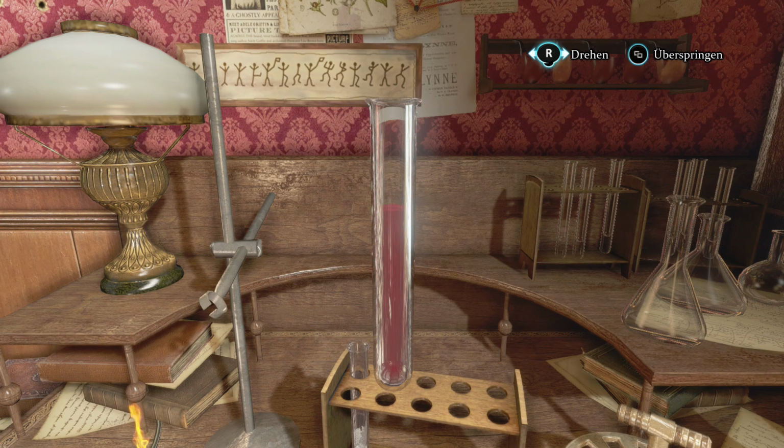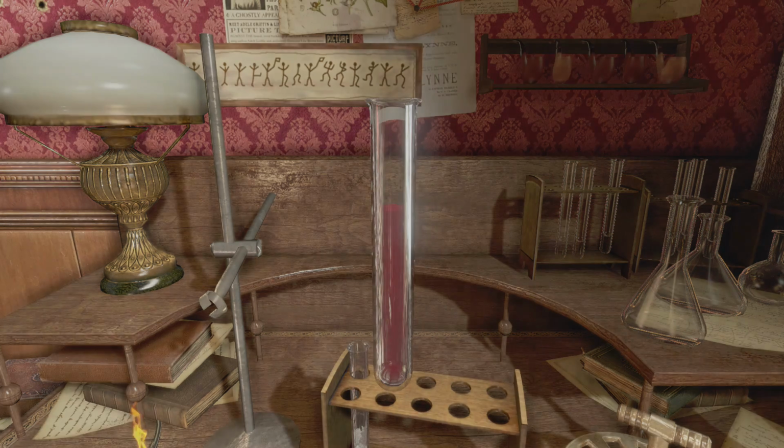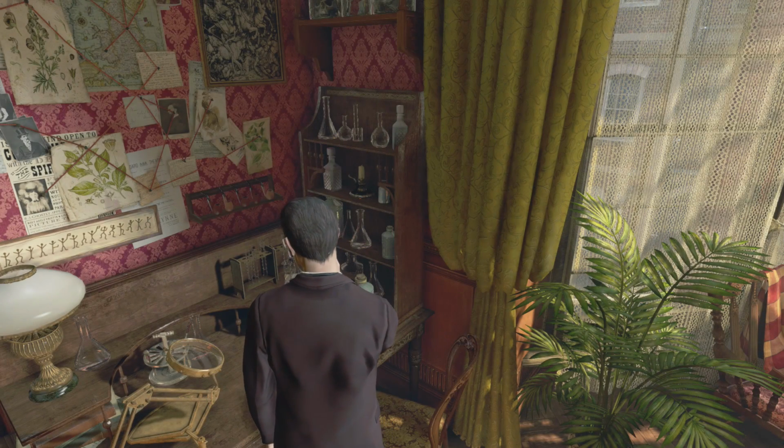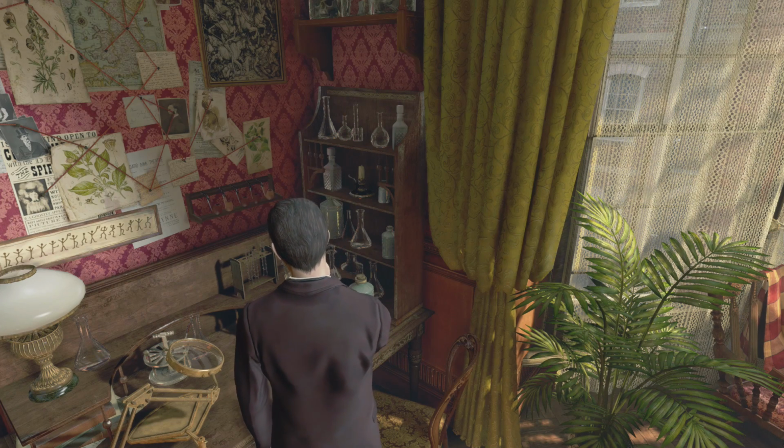Red sediment, just as I suspected. This liquid is of organic origin. It contains some alkaloid. Most likely it is unstable, and that is why there is a quantity of gold dust to prevent contamination. This mixture is probably a fertilizer. Someone was carrying out unusual experiments in the Gardens laboratory.